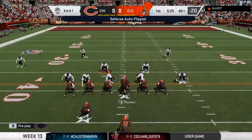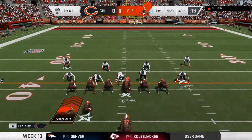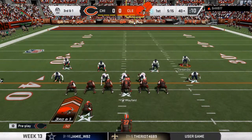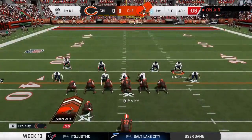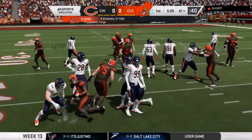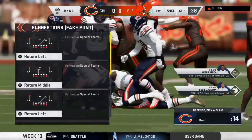This is 3rd and 1. Very likely 4-down territory even if they don't get it, though. 6-6, pull it high. Point it right. They'll try to run for the 1st down with Hunt. And Hunt is not going to get there. Tough sledding. They lose a yard there on 3rd.